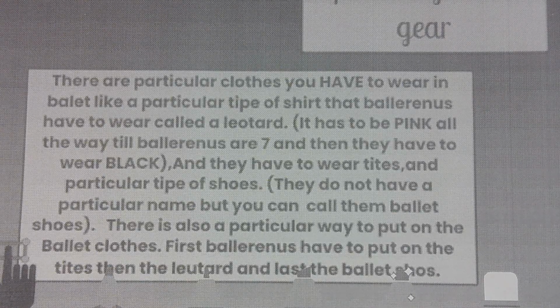I'm going to read Nora's writing, and every time you hear a specific word that has to do with ballet, I want you to put your thumb up because Nora is an expert at ballet. And we can tell that by the vocabulary she uses. So listen for those vocabulary words.